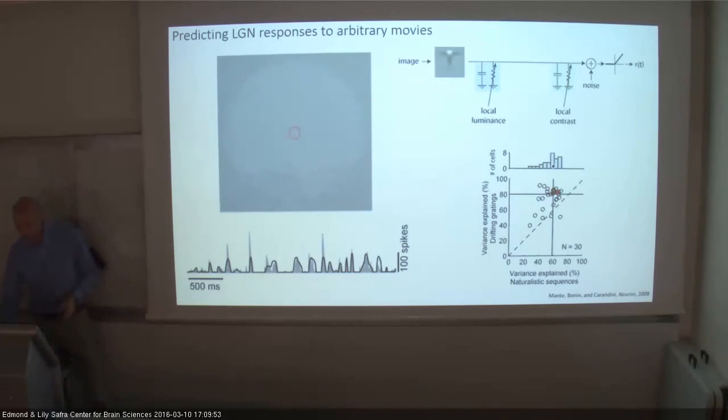And basically, let me show it to you. Well, first of all, the movie is taken from the head of a cat that is walking around the forest in Zurich. But the spikes are measured from an anesthetized cat, a neuron in LGN, that has a receptive field centered on the screen. So let me just give it to you again, just for flavor, okay?